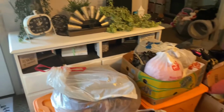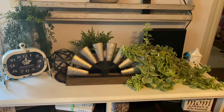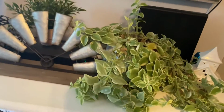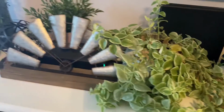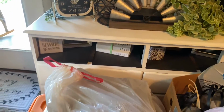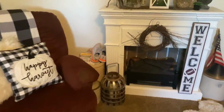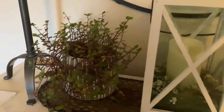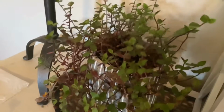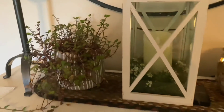Don't mind the top of my TV stand. I had to bring my house plants in for winter. So right now I'm wintering over all my plants. So don't mind that. But anywho, let me show you real quick my fireplace that I'm doing. Don't mind my cat meowing. The fireplace is the same way right now. I have my plant that I'm wintering over for winter. But anywho, guys, I'm probably just going to pull out a couple things, so give me a moment and I'll do that.